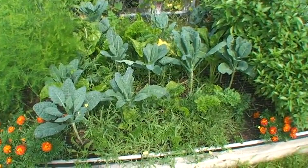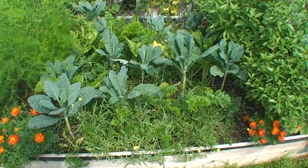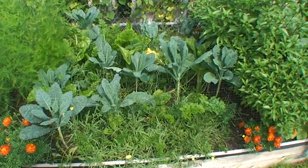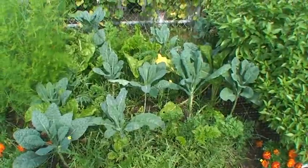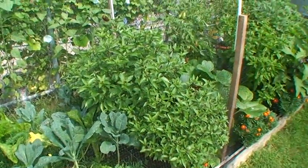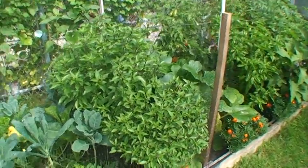Since the last update, the beans have died out, but the arugula has continued. Even though it's been bolting, it's kind of tough, but the leaves are still good. The kale and Swiss chard have also been good, and we've pulled up a number of carrots that look really nice. So this is continuing to do pretty well. The Thai basil has become a giant bush, and we've made good use of that in some stir fries.